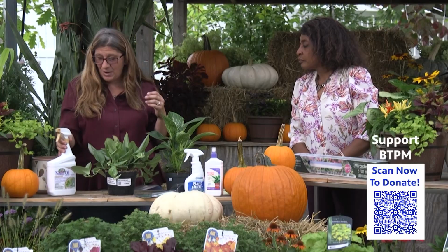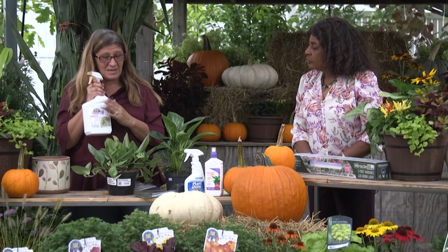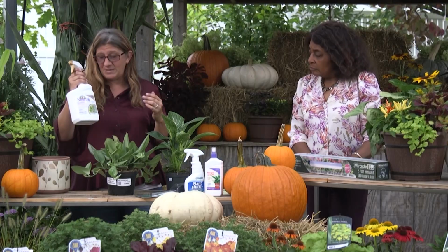Also, another product you can use is neem oil. Neem oil has an added benefit. It takes care of insects, but it also takes care of funguses. So if you have black spot, if you have powdery mildew on your plants, you can coat it in the neem oil to help take care of that also.